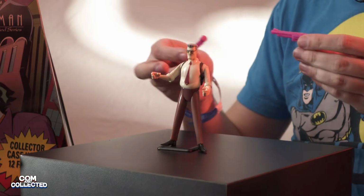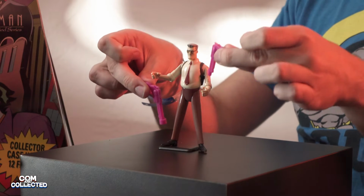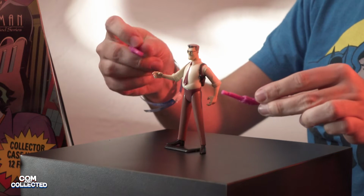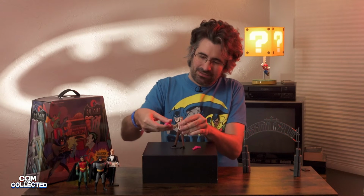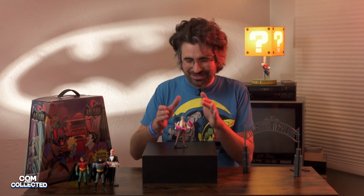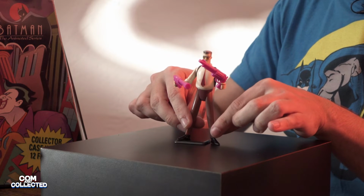He would have come with two comically oversized black pistols. I do not have them, but these are the same molds from a Joker that would come later. As you can see, this won't quite fit in his holster right here. As it is, they barely fit in his hands. So here we have Gordon with his stand-in comically oversized pistols, putting both Dirty Harry and Charles Bronson to shame. This is the true death wish and the Gordon for my shelf.